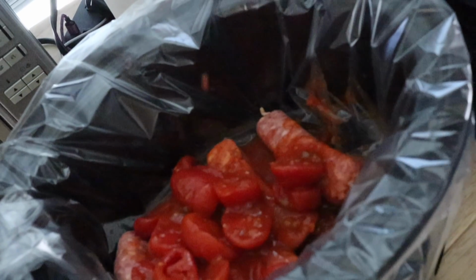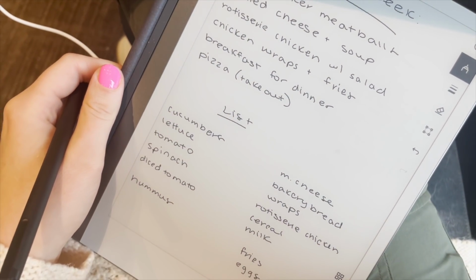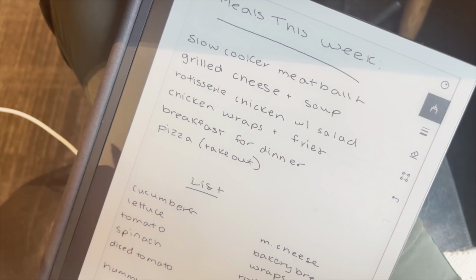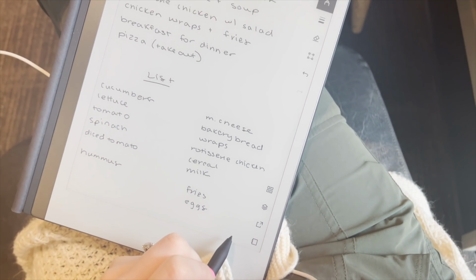On this day, I wanted to get some meal planning done too for the week, so I'm writing out my meal ideas and ingredients on my Remarkable. Again, it's just easy to sit down and brainstorm without distractions with this. And then I'm using the convert to text function on the tablet, which converts anything that is handwritten on the tablet to text, which you can then share. And I'm sending it over to my phone, so I have a list of everything I need.